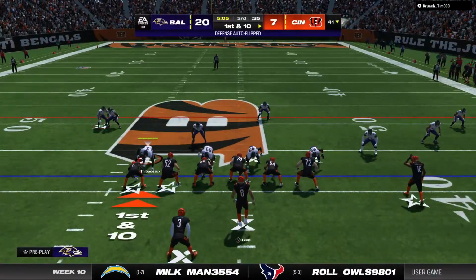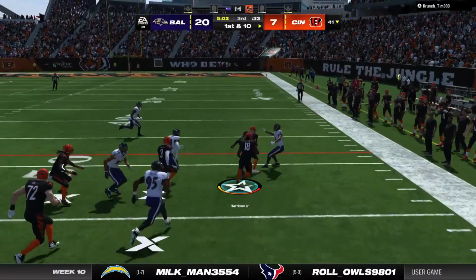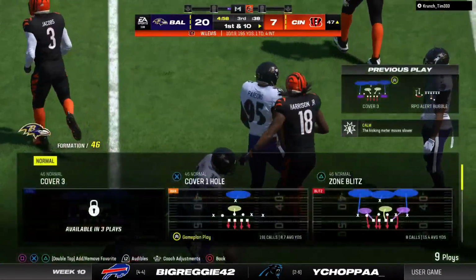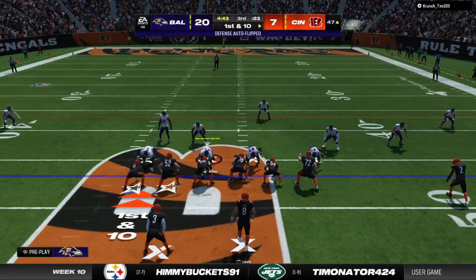A very good starting field position for the Bengals here as they come up 1st and 10 at the 41-yard line. Levis, quick completion out wide. And he'll be taken down, but not before he gets into enemy territory. A gain of 11 to kick off the drive, and it's a quick first down.